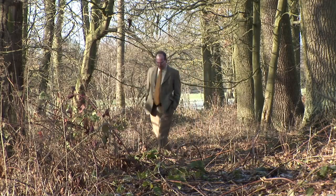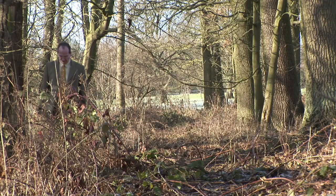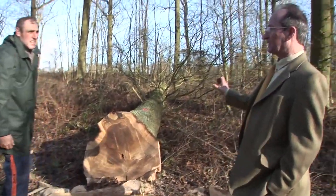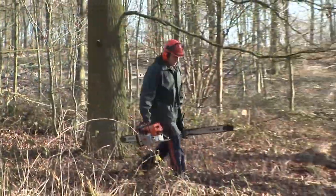We met Andrew in a woodland no more than 5 miles from the sawmill. The Forestry Commission are in the process of continuous cover felling some of the large oak trees in this area. This is where our journey began. The first step is to fell the tree.